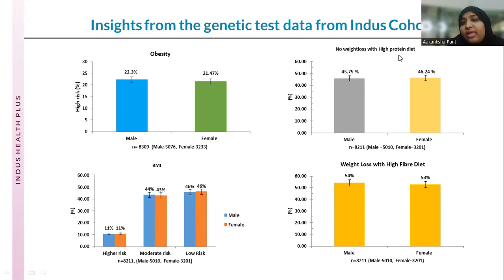Generally it is believed that a high protein diet is always going to lead to weight loss. But in our cohort, it was predicted from their genetic test that nearly half of the individuals are not going to respond to a high protein diet in terms of weight loss. A high protein diet may have other health benefits, but for those particular individuals who are harboring that genetic variation, a high protein diet is not going to be effective in terms of weight loss. Similarly, nearly 47% of females and 46% of males will have no weight loss with a high fiber diet.